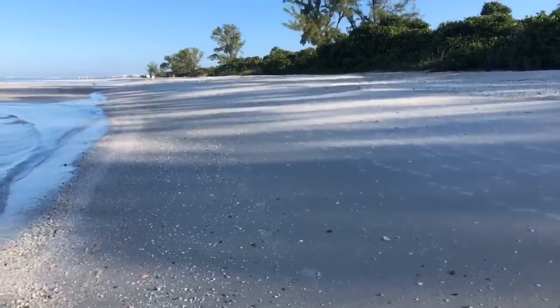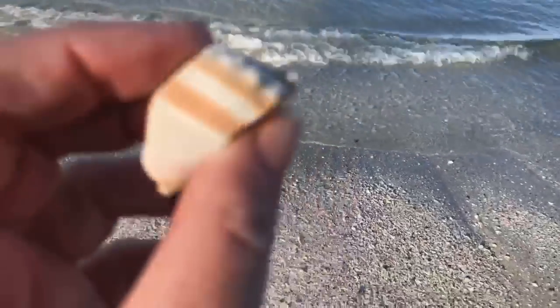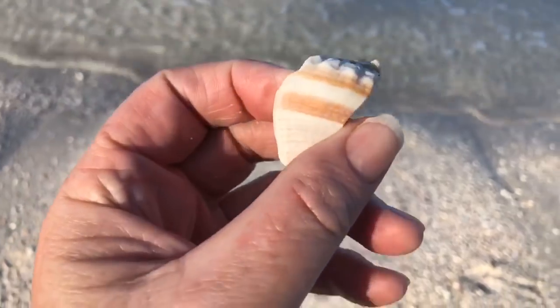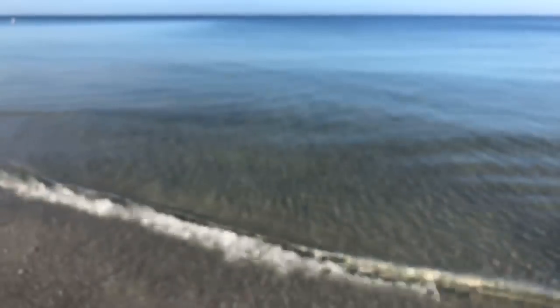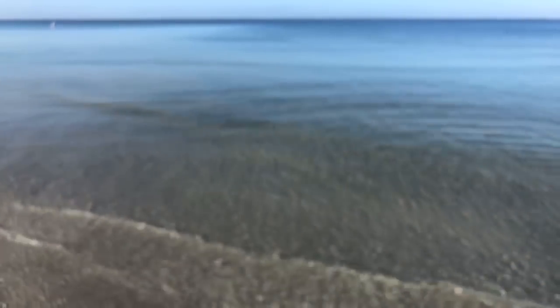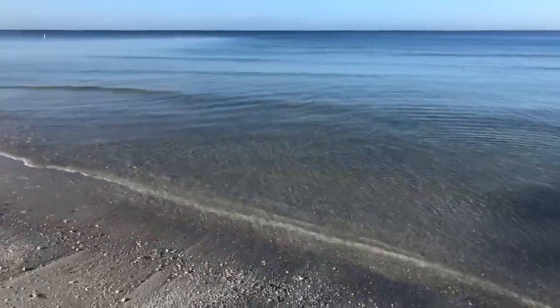Oh, rats. Piece of a crown conch. I thought maybe there was a crown conch there on the beach. Darn it. They're one of my favorite shells, the crown conchs. Just a sliver of one, though. Darn it. Look at that water. Look how nice that water looks. Isn't that gorgeous? Absolutely beautiful.